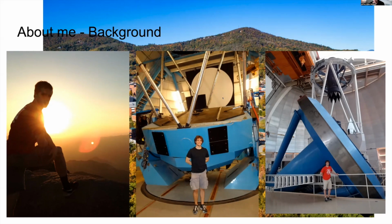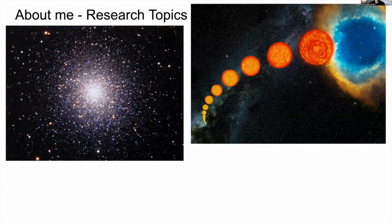After I was in Germany, I came here and became a professor at Purdue University, where I've been for the last few years. So what am I doing? What am I staring at with these telescopes? I like to stare at these objects that you see to the left. These things are called globular clusters. They're big star clusters. As you can see, they're globular in shape. They make globes, right? Big spheres that we see.